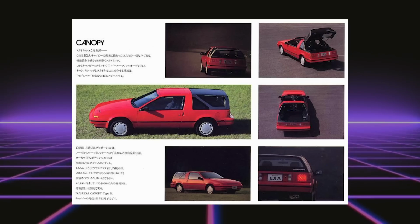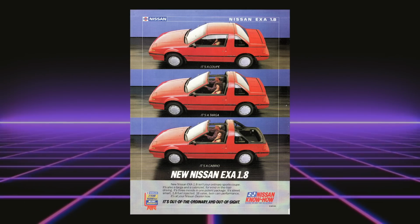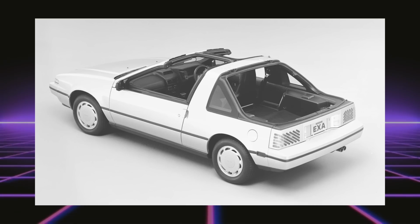Want a shooting brake? Easy. Take off the rear hatch and drop in the optional wagon back. Want a coupe? Great. Drop the hatch back on. Want an open air experience? Take off the roof. Need to cart around some large items in the back? Leave off the hatch and now you've got a mini pickup truck bed. Let's try to find one.